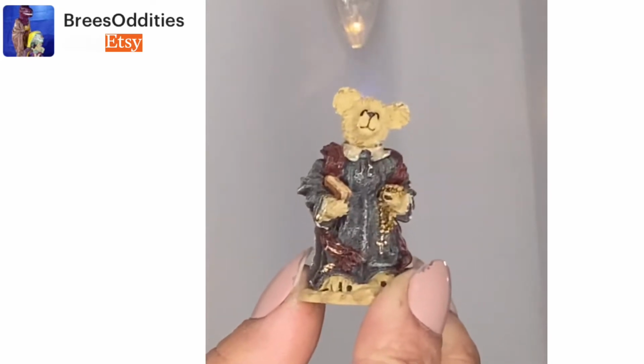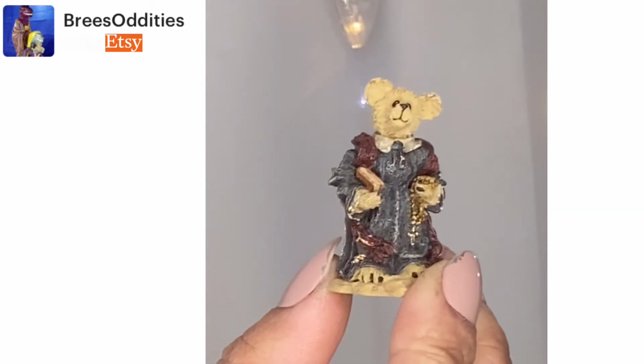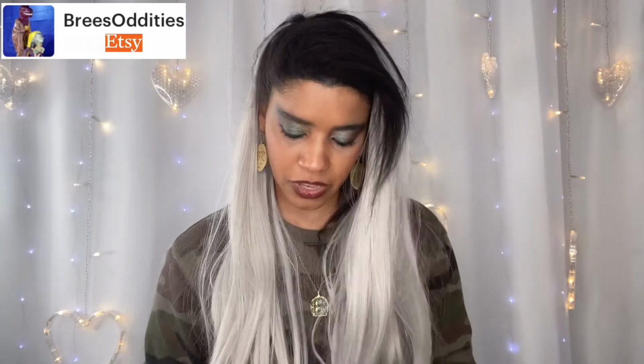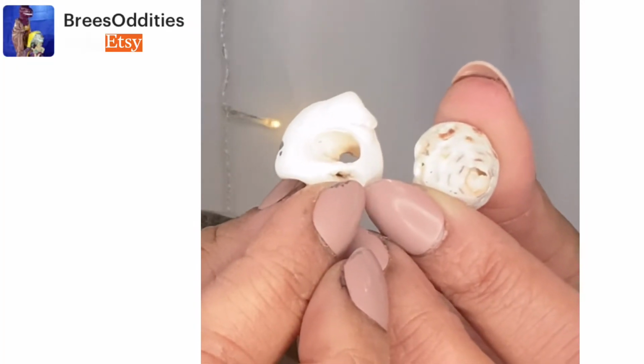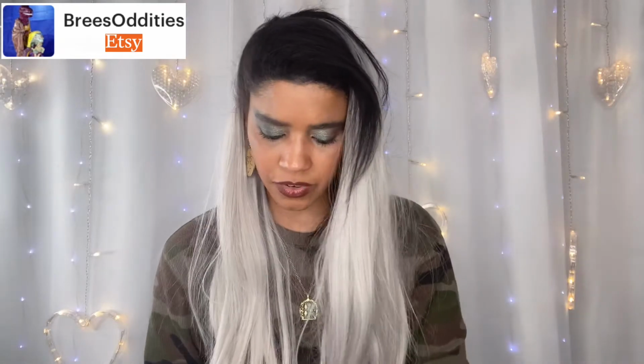This is just like a little bear. It's Boydstown Village, though. People like these things. So, I mean, that's cute. Cute little knick-knack bear there. Whatever. Okay, let's see. All this stuff is so little. I think these are just some random seashells. So, I mean, that's cool. You can use it for decor and stuff. So, whatever.